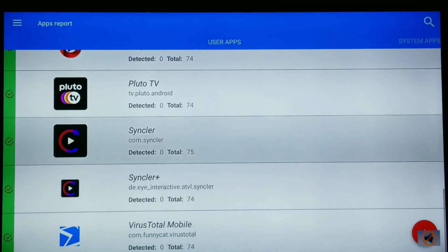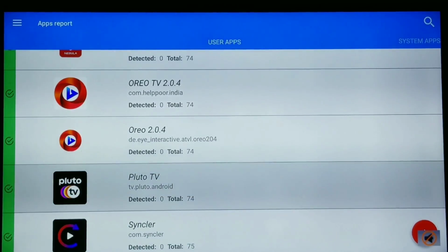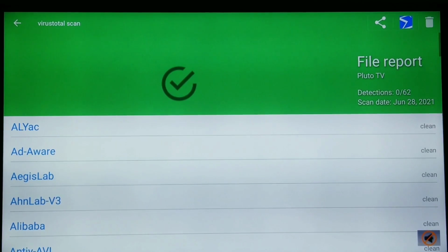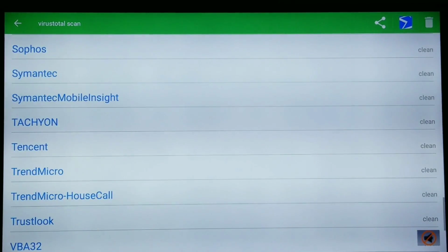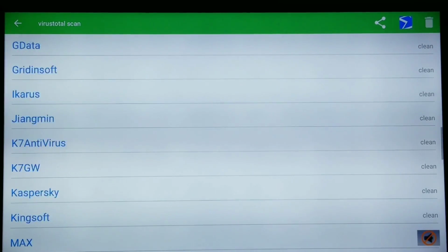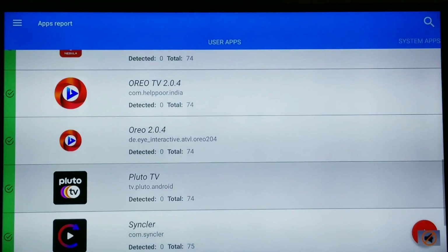So you can see where it says detected 0 out of 70-something engines. And so this is what it looks like. These are all the different engines that they have, and to the right it says clean, and also look at the top, it's green. So that's what you want. That's a perfect one.